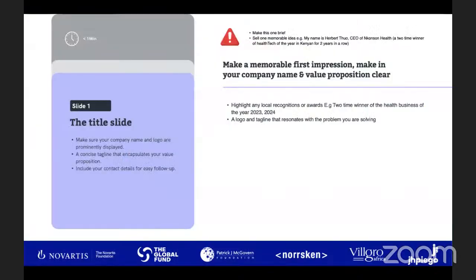Right. So the first slide, and just to call out at this point, the slides don't always have to follow this order. At times you might have to shuffle things around for better flow, but just use this as a guide, to ensure that you're answering most of the important questions and presenting the most critical content to investors. So the type of slides, you have to make this memorable.